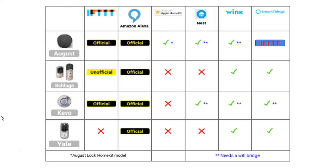All four of these smart locks work with Amazon Alexa. Alexa is Amazon's voice-operated digital assistant that is rapidly evolving into a very large home automation system. In order for any of these locks to work with Alexa, you need to already have or be willing to buy an Amazon Echo or Amazon Dot.